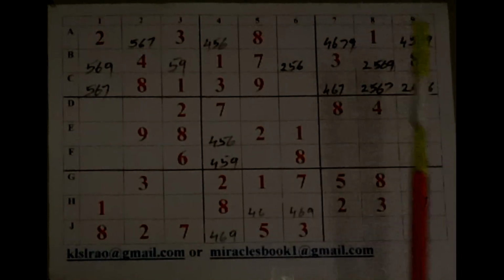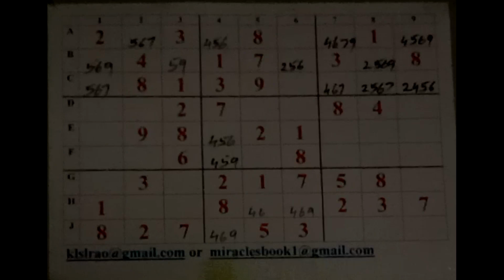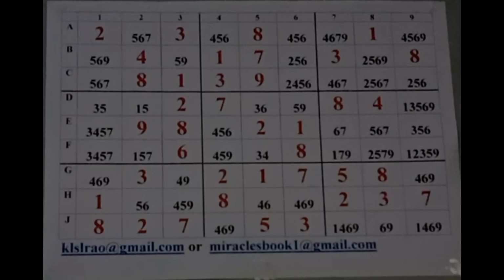So in this manner, we have to fill all these remaining cells. Then we will start deciphering the solution. Okay, so let me take a break here. All these numbers have been filled and I also got it printed. We shall paste it and we will proceed with the process of solving this puzzle.